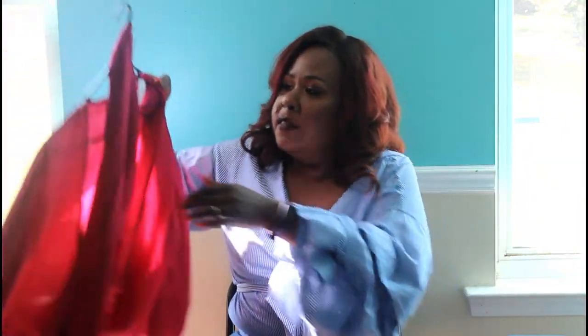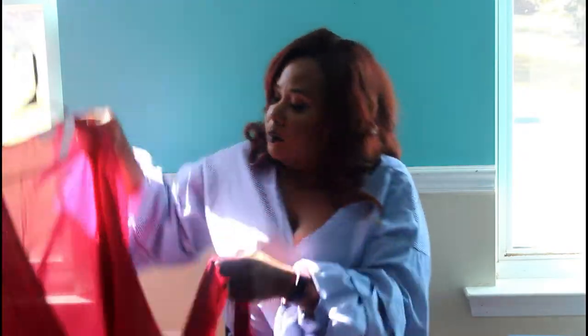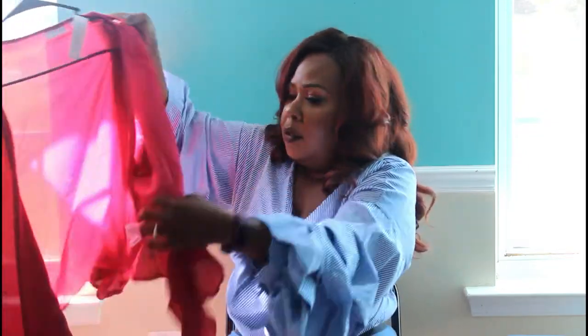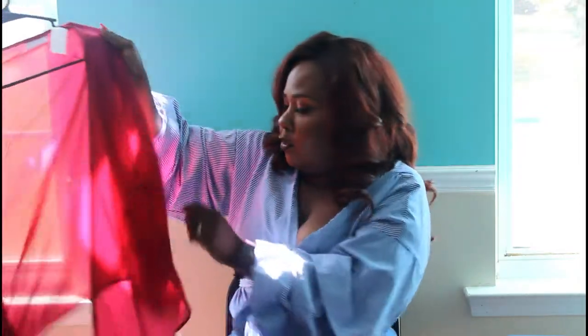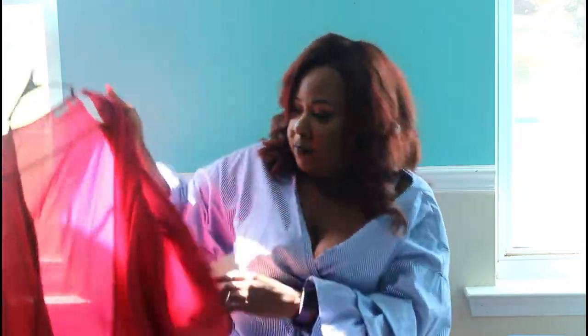I also got this wrap blouse. I'm not too fond of this blouse. I'm not sure if I'm going to take it back or not. It has a little piece here that you wrap around, so you don't have to worry about it gathering too much. There's a hole right here, but it's like a belt loop, so you wrap the other half around.